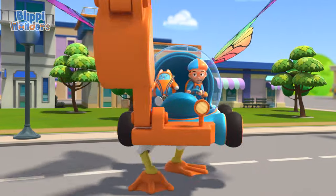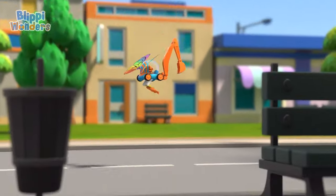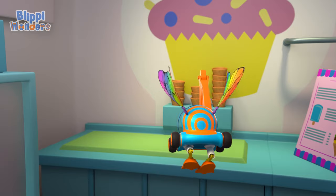The Blippi Mobile is ready for adventure. Let's go find out why my popsicle always melts down my hand. Shrinking down! Woohoo! I'm in the ice cream truck.